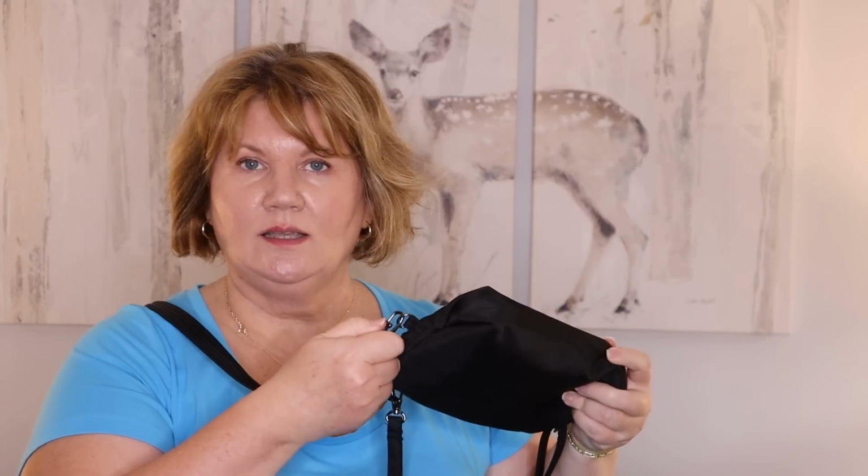And I believe this one is slash proof. So look for slash proof, and also look for those little latches that are secure. Because also they'll take a knife and cut the bottom of your purse and just grab your stuff, and you won't even know. But if it's slash proof, there are, I think, little wires in here. It's just an added precaution.